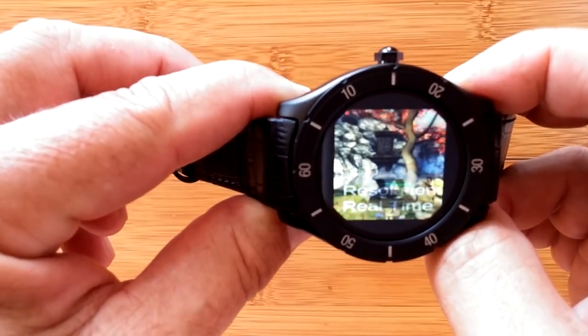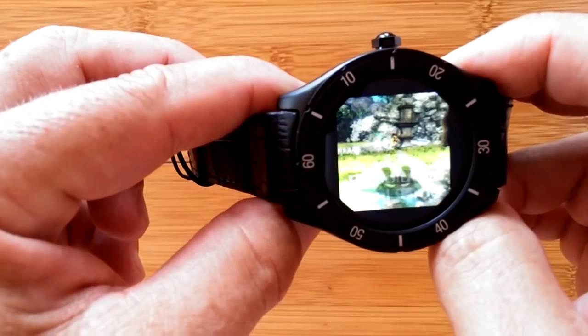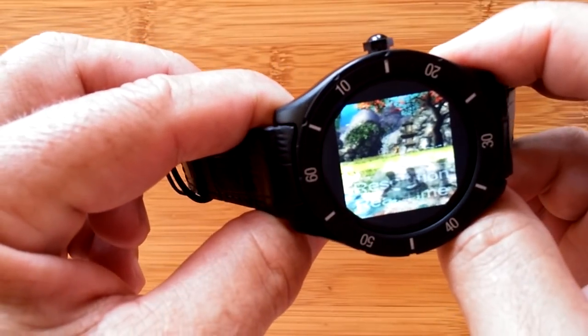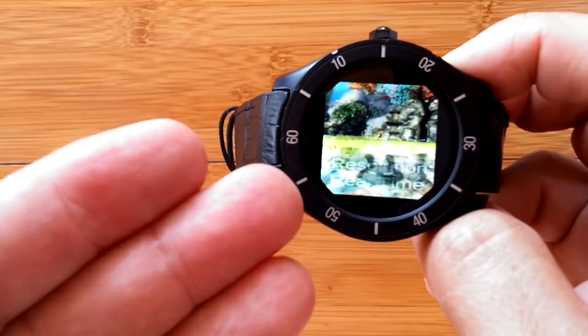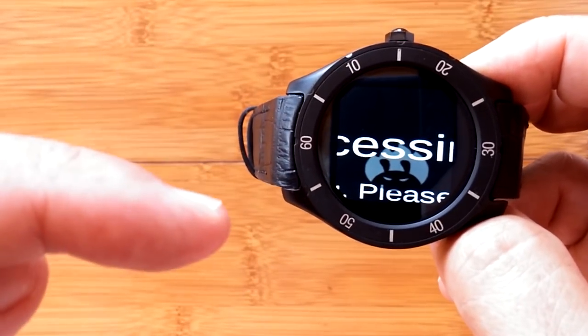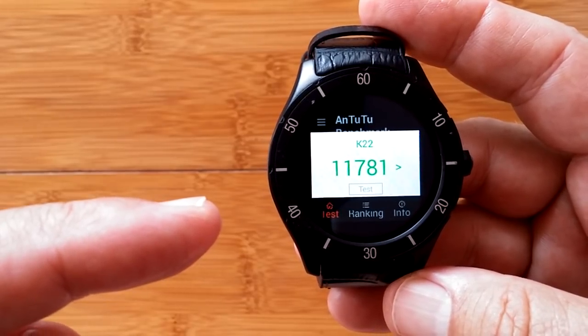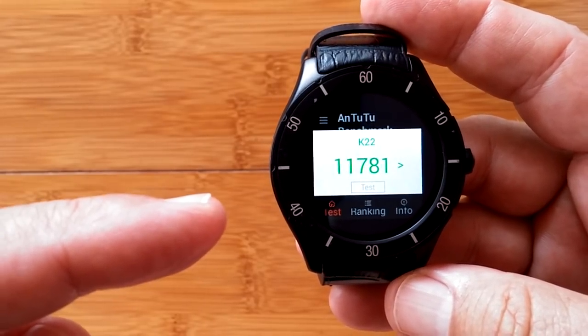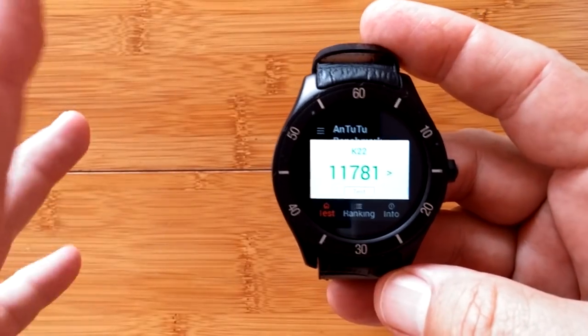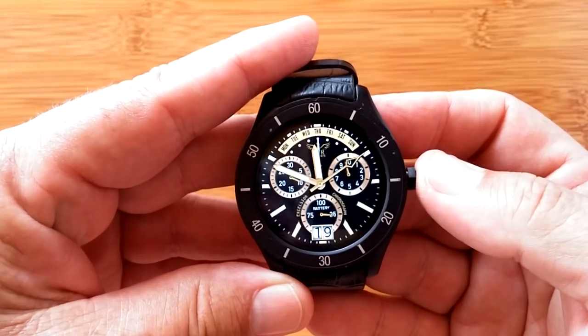I'm impressed. Be curious what their AnTuTu final test score is. You know what? I'll just skip to that because you guys don't need to. It's just going to go on and on, and then it's going to come back. And all right, let's see what the score is. There you go. Yeah, rather respectable, 11,780 for a watch. Not too shabby. And it gets the job done. And that is the AnTuTu report.